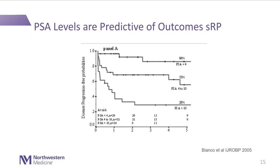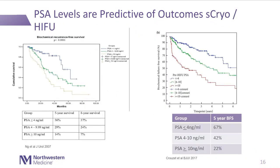This is a smaller series of people undergoing salvage radical prostatectomy after radiation. And you can see the top line is men treated when their PSA was less than 4 at the time of salvage prostatectomy, they're doing astronomically better in terms of disease progression-free survival compared to people who have PSAs between 4 to 10, and certainly from patients with PSA greater than 10 that are rarely cured by salvage therapies. Same thing holds with salvage cryoablation after radiation failure, shown on the left, and salvage HIFU, shown on the right.